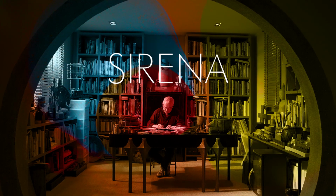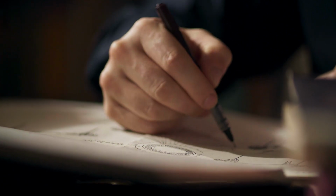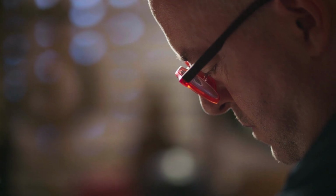Objects have power. They connect us to people, places, our memories. When we live with something, we either love it or we're indifferent to it. And I really love to try and connect this and find it, bring it into designs.